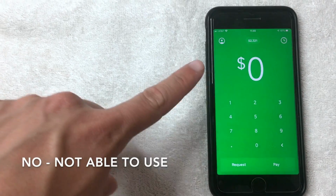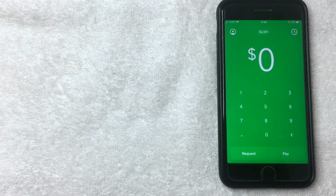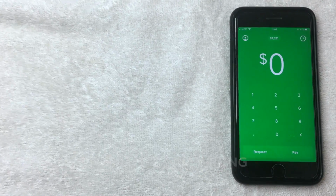So Cash App does not support prepaid credit cards or prepaid debit cards or PayPal debit cards or ATM cards, and I don't even think they accept business credit cards right now. So they are only allowing you to fund the account with Visa, MasterCard, American Express, and I believe Discover. So those are actual credit cards or a bank account.